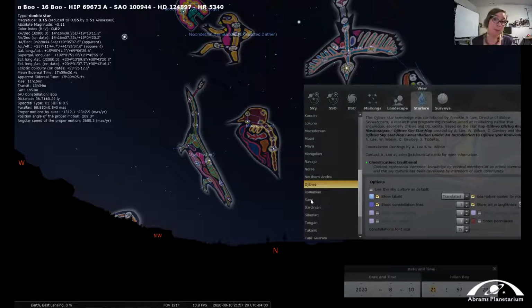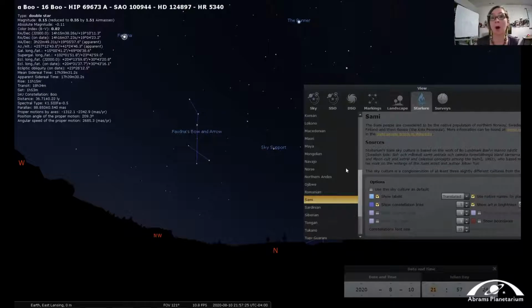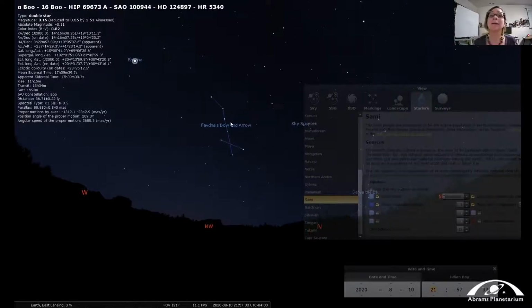We can go to the Sami people. The North Uldra in Frozen 2 were based off of the Sami, who are indigenous people in Northern Europe, in sort of Finland, Russia, Sweden, and Norway. And so here we see that this is a different way of interpreting these 7 stars, and this is Fafna's bow and arrow. And Fafna is over here, which is that star Arcturus again.